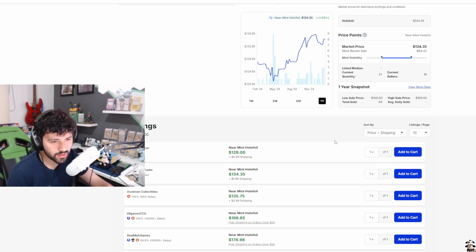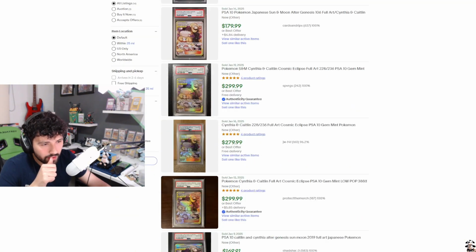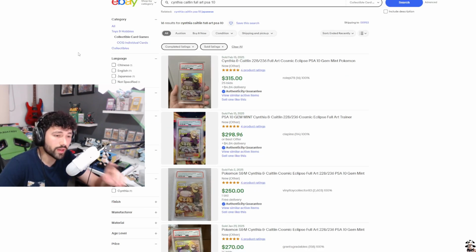$129.99. On eBay, the PSA 10 has been selling around that $315 mark, 300, 250, 270, and another sale here for 280. So around that 280 to $300 mark, it has crossed $300. If you're looking into getting one of these, you should try and get it right now.